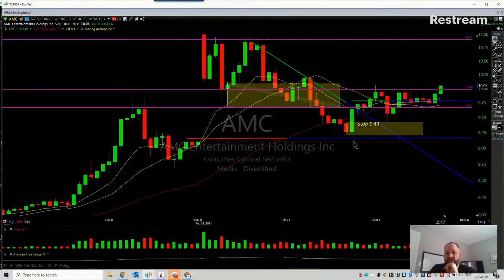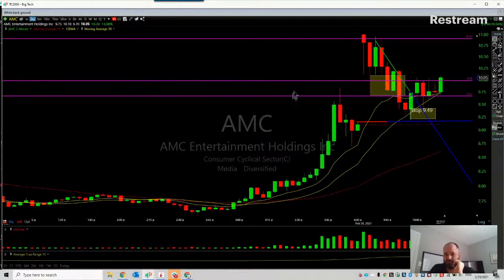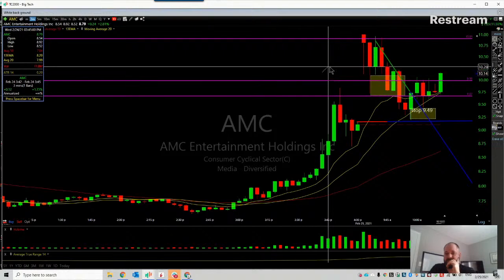Okay, so we were in the downtrend. We're now building the sideways base. Okay, if we can get the breakout of the sideways base, we have a chance. Okay, we got the break above 10.10. There's your entry. You can see solid 10.28 right there.